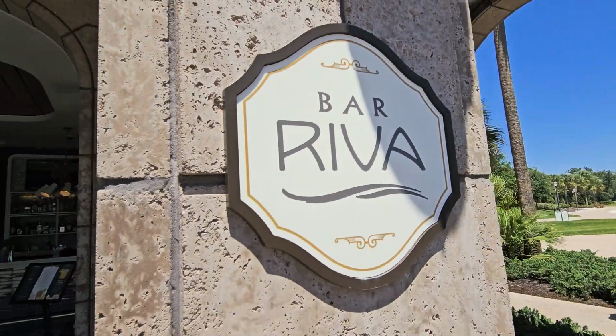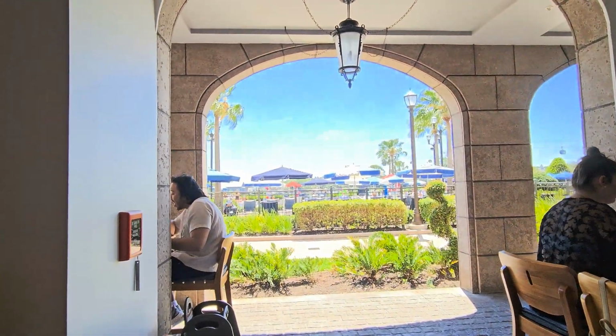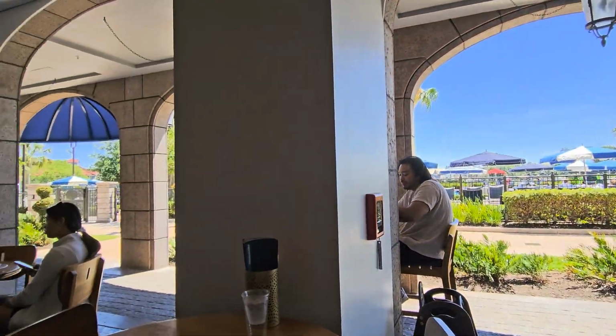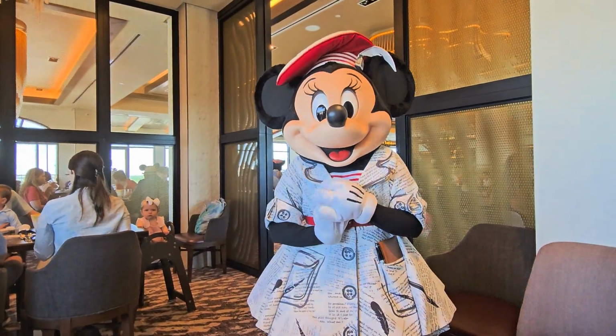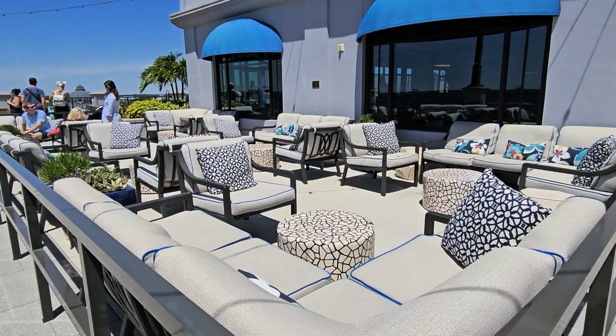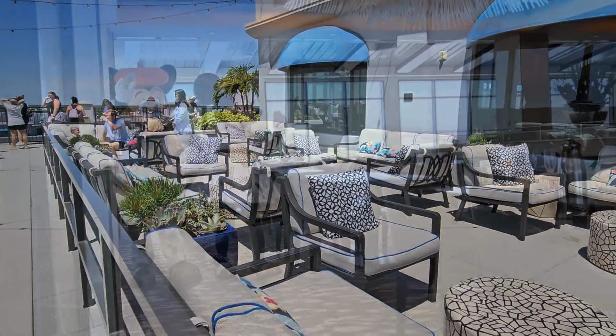And don't skip Bar Riva. It has great drinks, great food, and open air seating. It's one of our go-to mom recharge spots. Next up, we're going to lay out the top places to eat at Riviera, one of my favorites with rooftop views. So stay tuned for this to drop in the next few months.